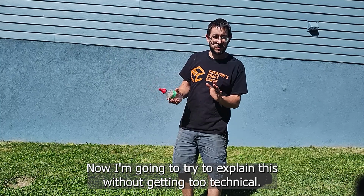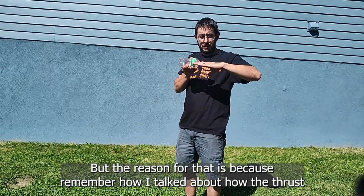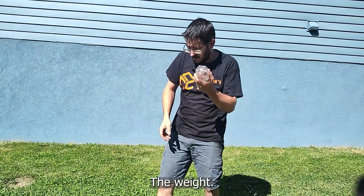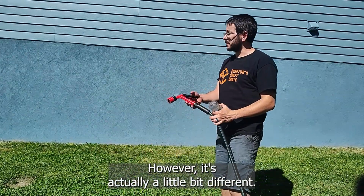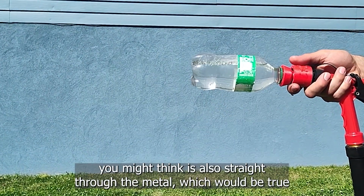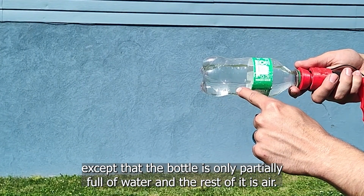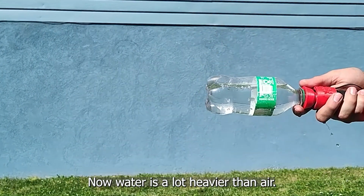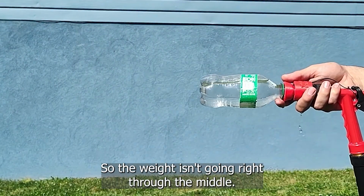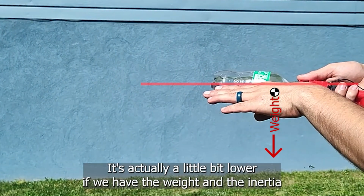Now, I'm going to try to explain this without getting too technical, but the reason for that is because, remember how I talked about how the thrust is on this straight axis, straight through the center of the nozzle. The weight, however, is actually a little bit different. I'm going to fill it up again so we can look at it. So the weight, you might think, is also straight through the middle, which would be true, except that the bottle is only partially full of water, and the rest of it is air. Now, water's a lot heavier than air. That means we have more weight on the bottom than we do on the top. So the weight isn't going right through the middle. It's the center of gravity, which is where the weight is acting. It's actually a little bit lower.